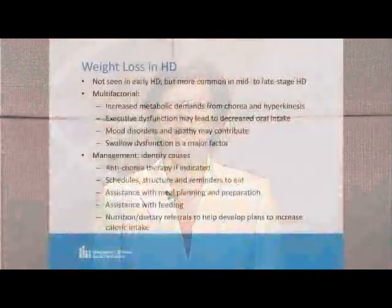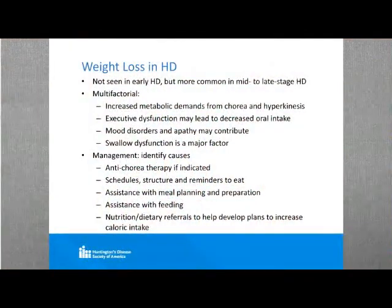Weight loss is a very significant problem in HD. It typically appears in the middle and later stages. Weight loss is multifactorial. There are increased metabolic demands because of chorea. Difficulty with executive function can lead the person with HD to forget to eat or to forget to complete their meals. And swallow dysfunction can also contribute to weight loss.